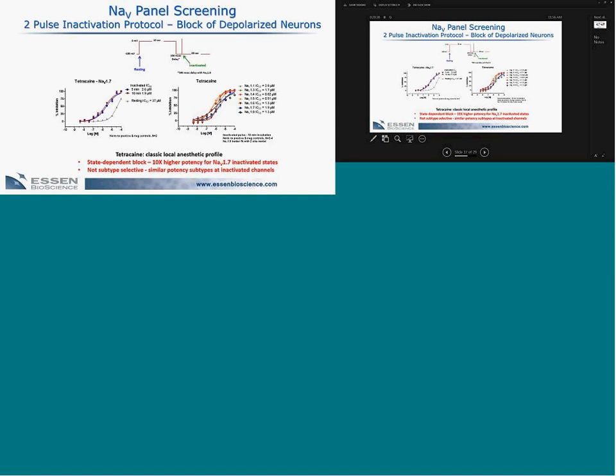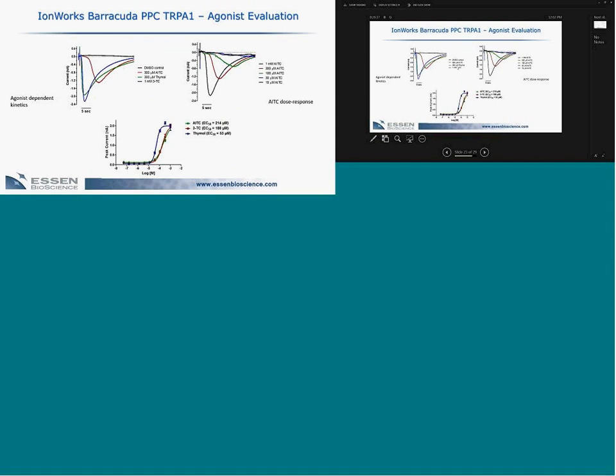This just shows the solutions we use. These experiments are done in population patch clamp mode, meaning there's the recording for a number of cells in each well at the same time. And this just shows an example of a recording in response to an agonist trigger right here. So this now shows some of the agonist currents we see in response to different kinds of agonists. These include, on the left here, AITC, thymol, and others, and you can see that there's kind of different kinetic profiles depending on the agonist.